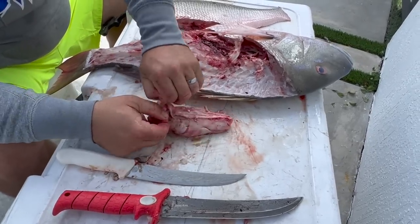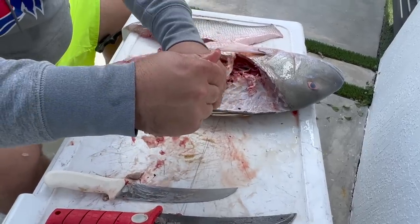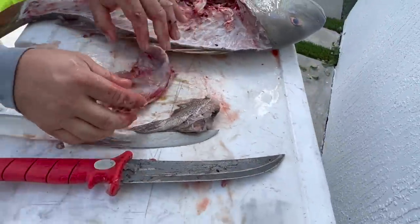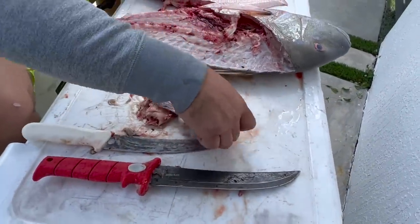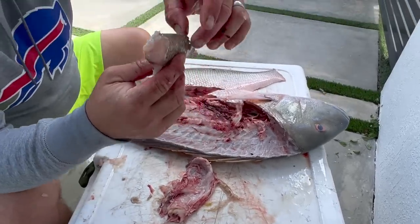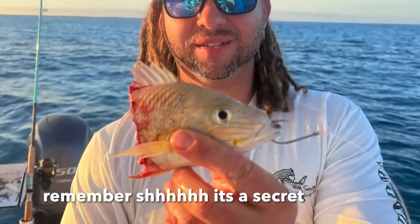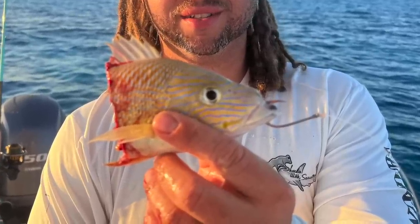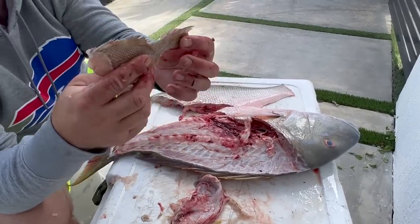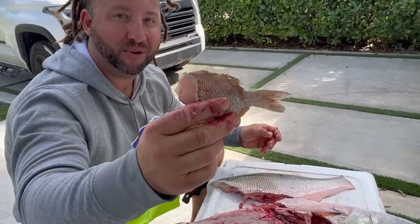Ooh, it looks like a parrotfish or something. Out she comes. Oh, it was a grunt tail I threw over. I actually cut this grunt in half, threw it over, and he came for that big bait. So there you have it. Now you know Seaweed's secret baits. It's not always ballyhoo, grunt.